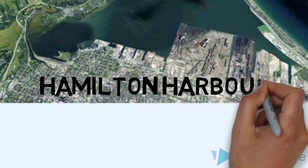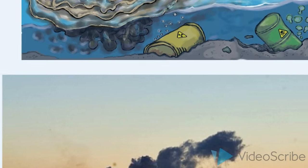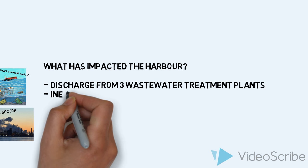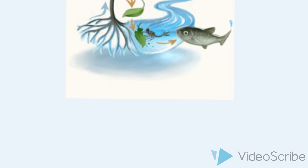Introducing T2O. The quality and function of Hamilton Harbor is being affected due to the increase in toxic substances and various waste produced by the industrial sector. Discharge from three wastewater treatment plants, inefficient sewer and stormwater systems, as well as runoff from the surrounding urban city, have also impacted the wetland.